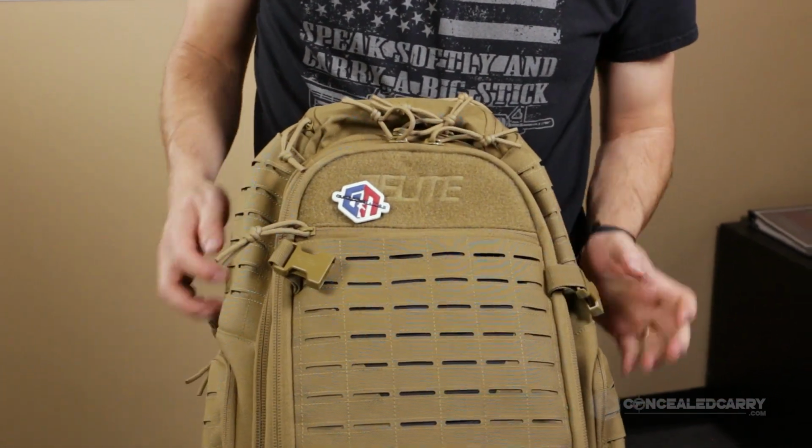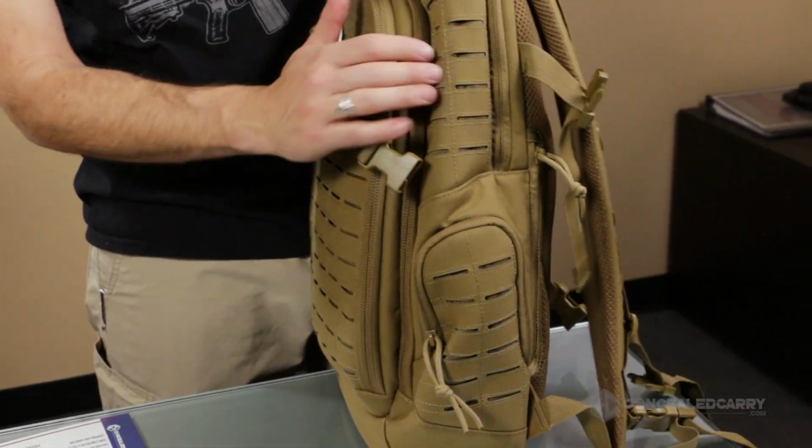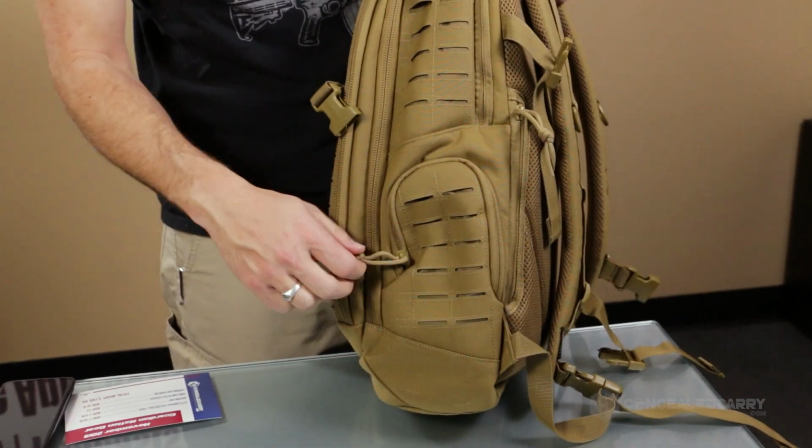And that's pretty slick. On the side, obviously you see all the MOLLE strapping on the front and on the sides. You also have two pockets on the sides. Both sides have a pocket just like this one. And at first I was like, man, that's a pretty small pocket. What am I going to do with that?